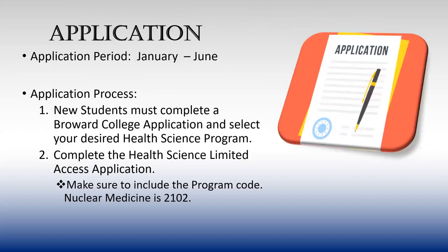The application process starts in January and ends in June. Students would be required to apply to Broward College and then select their desired health science program. Upon completion of that, they will go into and complete a health science limited access application, where they would enter the program code of 2102 for nuclear medicine.